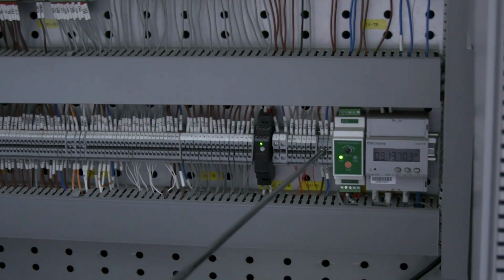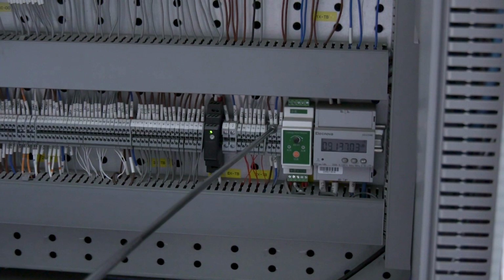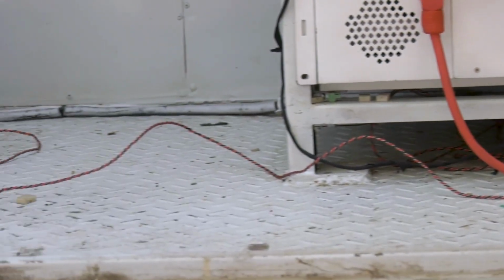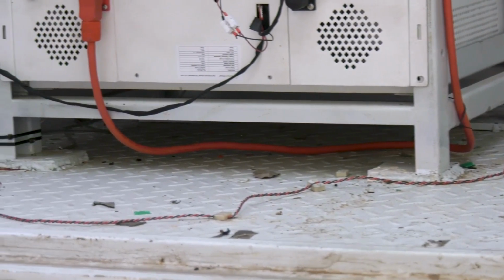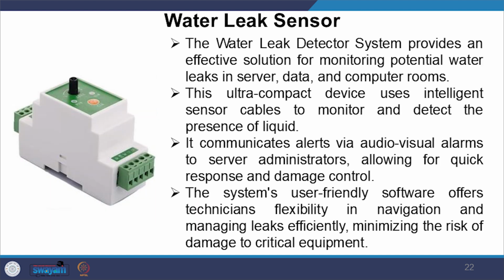Next to this is the water leak detector. The water leak detector system provides an effective solution for monitoring potential water leaks in the server, data and computer room. This ultra compact device uses an intelligent sensor capable of monitoring and detecting the presence of liquid. It communicates alerts via audio visual alarms to server administrators, allowing for quick response and damage control. The system's user friendly software offers technicians flexibility in navigation and managing leaks efficiently, minimizing the risk of damage to critical equipment.